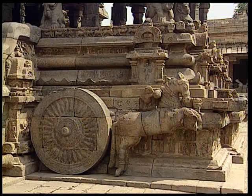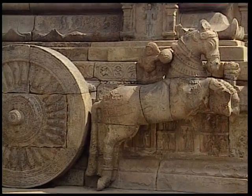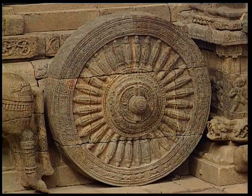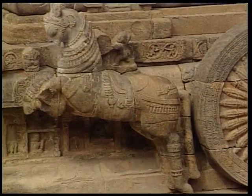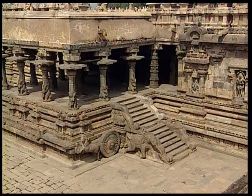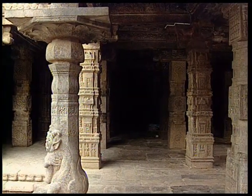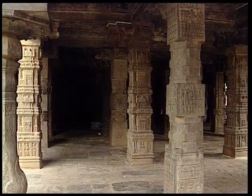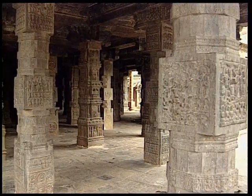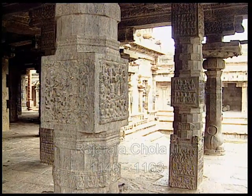This mandapam is in the form of a chariot drawn by horses. All these granite pillars have exquisite carvings. It is an amalgamation of Chola and Kalinga style. The builder, Rajaraja II, comes under the Chola dynasty.